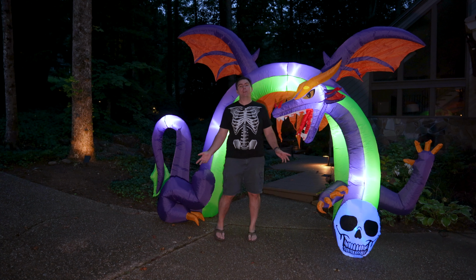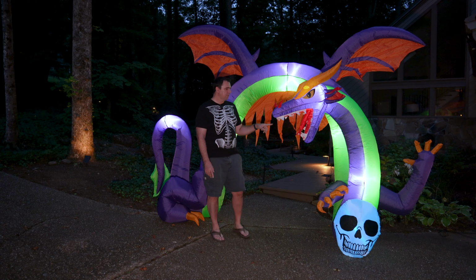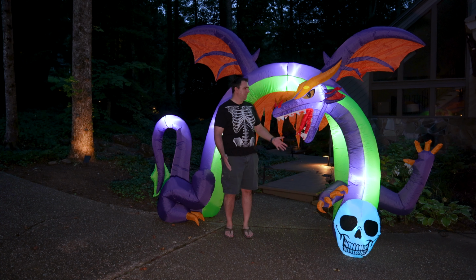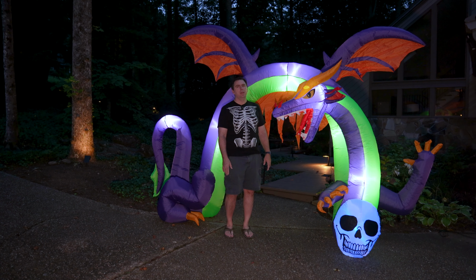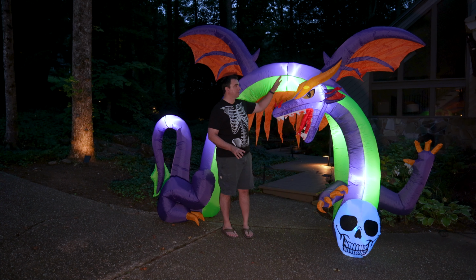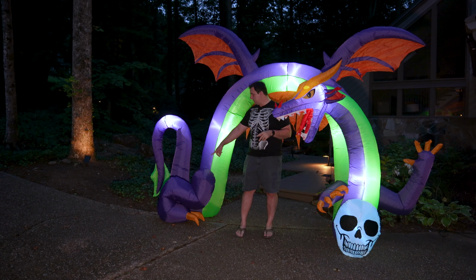Here at night, we can see there are a number of white lights that go throughout the dragon's body and the head, and I'm a little surprised to see it does in fact have a lighting effect in the skull. It blinks and changes colors, giving it a nice interest to the inflatable. Now you are going to need a little bit of exterior illumination if you really want to see the full dragon body, because you're not having any lighting in the wings themselves, and some of the legs and the bottom of the tail.